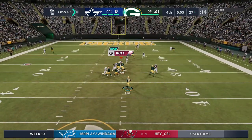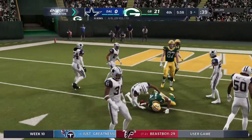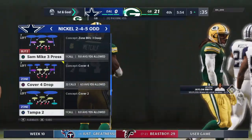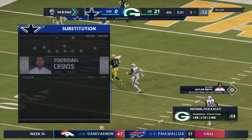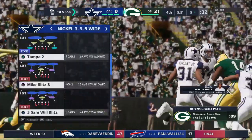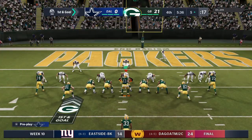Back to throw here. This one into the hands of Metcalf. And he gets it all the way down inside the 10 and mark him at the 5. That's back-to-back plays of over 20 yards. First down. First and goal at the 5-yard line. Two big plays in succession. Not sure this D knows what hit them, but now they've got to get ready.